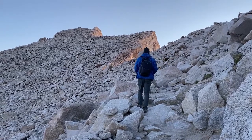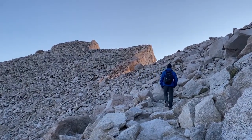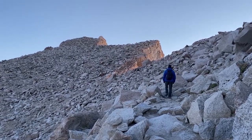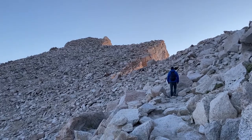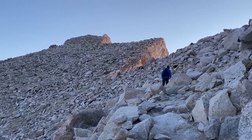Good morning. We are heading up to the top of Whitney. We just dropped our backpacks off. We just have our day pack. And it's 1.9 miles to the top. We're gonna be somewhere up there. Super excited. The sun just rose this morning.